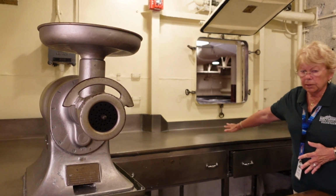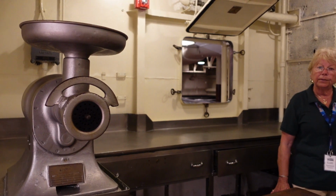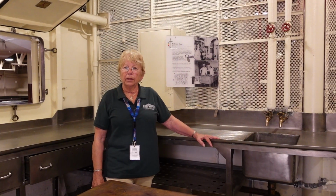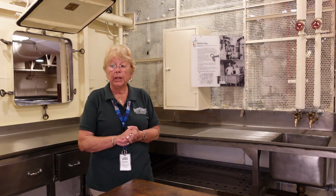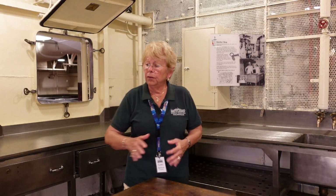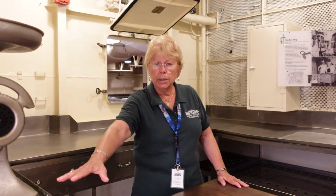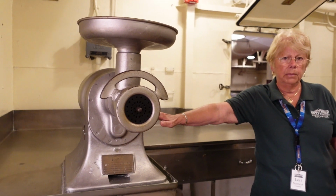Now, with our slicing machines that were gone, and then we end up back where we had the sink that ran hot and cold water for cleaning up. Now, there was a lot of things missing in this room that would be here when they were working. Besides the meat, besides the machines, if you're grinding 20 to 25 pounds per minute, you have to have something here such as a table, large bowls to contain that meat.